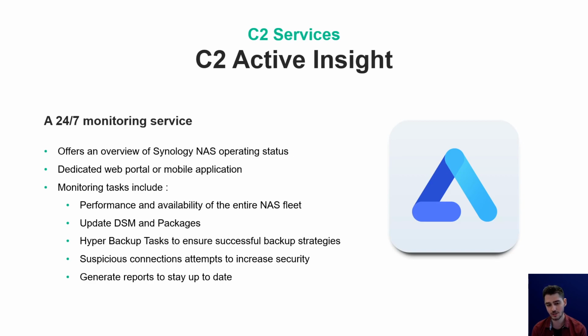With the service, you can generate alerts and receive notifications in the event of problems or suggestions for optimizing your infrastructure. It's accessible via a dedicated web portal or a mobile application, and it offers an overview of the operating status of your Synology NAS. It monitors a wide range of tasks. They include the performance and availability of the entire NAS fleet. It monitors the versions of DSM and the package updates, Hyper Backup tasks, as well as suspicious connection attempts. This helps you ensure that your NAS fleet is operating smoothly and securely.